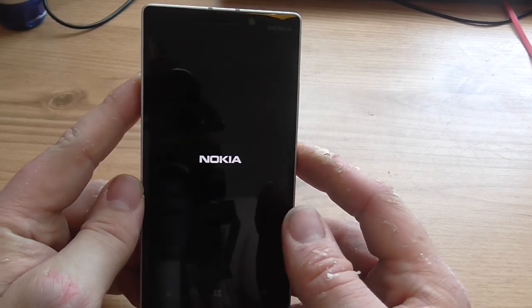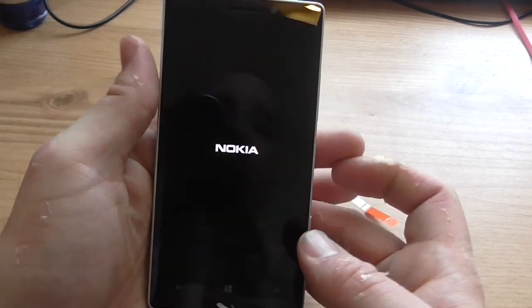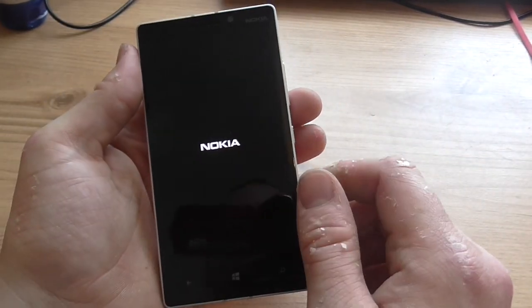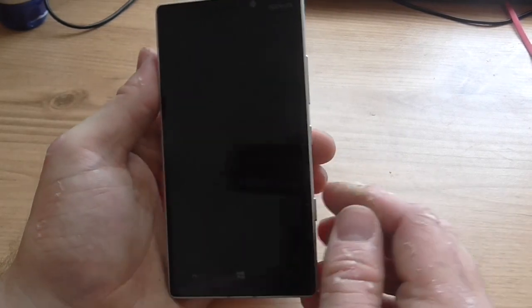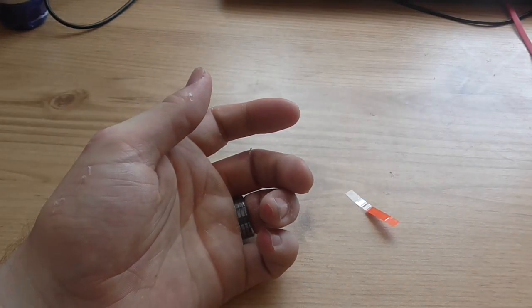It's got an IPS LCD. Oh no, it isn't. No, sorry, that was the 1520. This has got an OLED screen, so you get really decent colours and stuff. I'll do a potential review maybe when I've used it for a while. Now, if you get this quite soon after release, this only came out on the 17th of July over here in the UK. I think the US version was the Lumia Icon, the 930 is the national one.